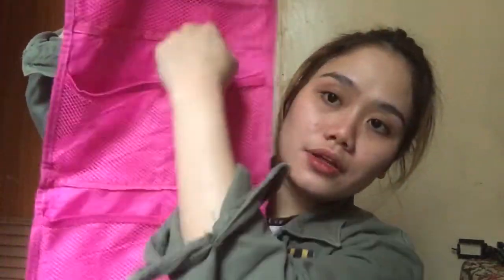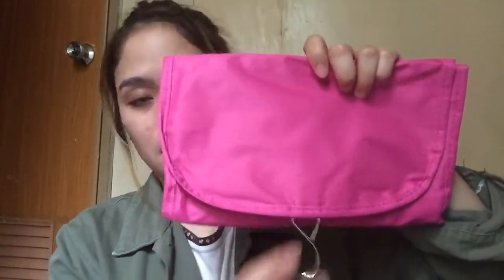And then, there are two pouches here that you can put anything that you want. And then, lastly, ayan. May panit din siya. And then, may lagay din siya. Bukas na pala yan. So, the variety of their colors would be apple green, sky blue, and pink. And then, I bought color pink.